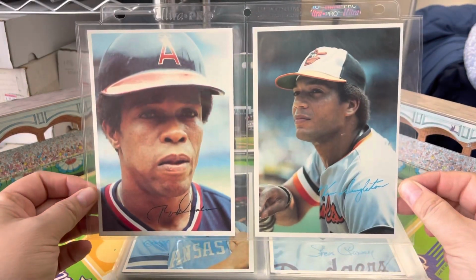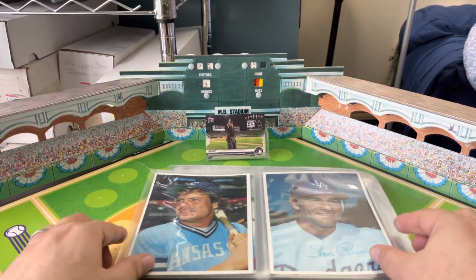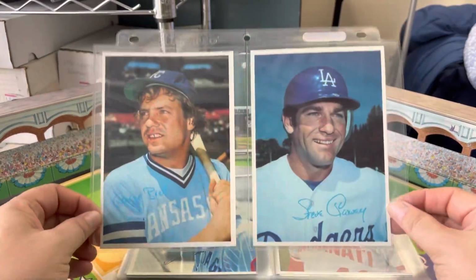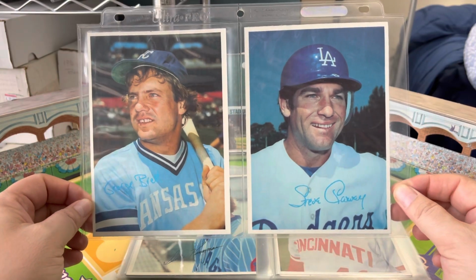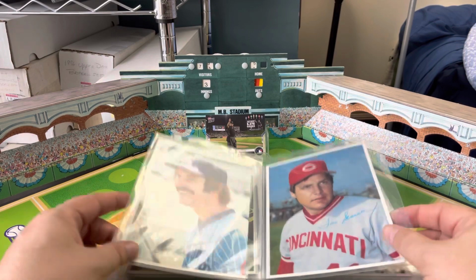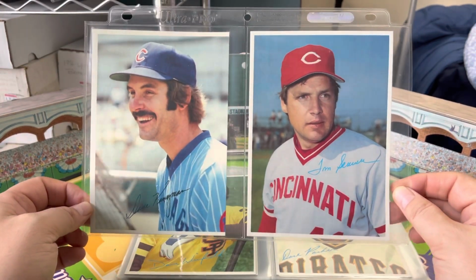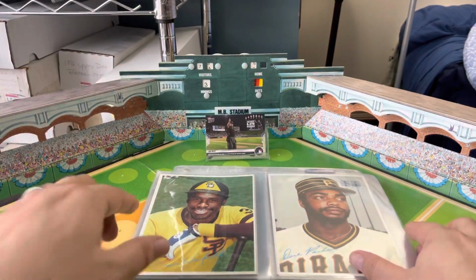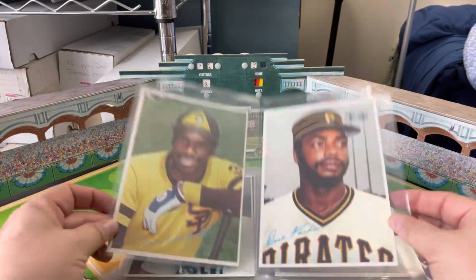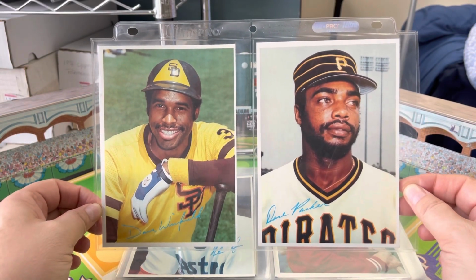Rod Carew and Ken Singleton. They're about 5x7. There are other all-star sets, George Brett and Steve Garvey from Donruss that were the 5x7 or 3x5 style. Dave Kingman and Tom Seaver. Remember, these cards came out during the summer of 1980. Dave Winfield and Dave Parker.